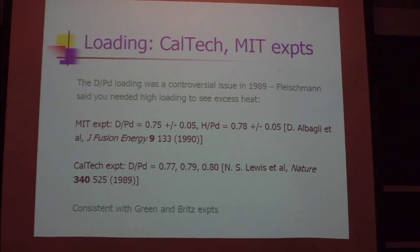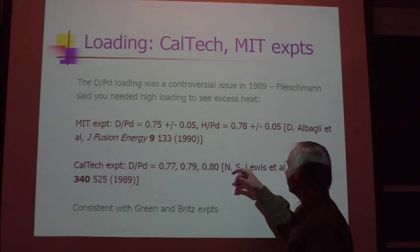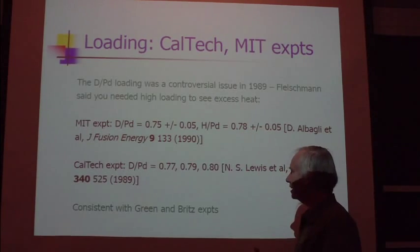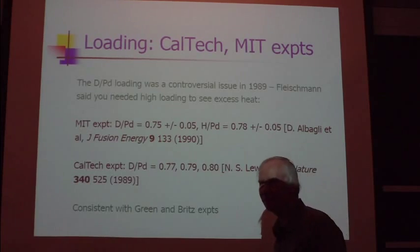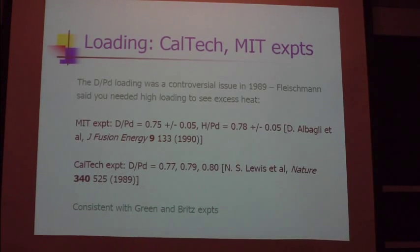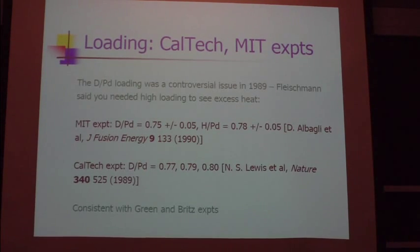Okay, now I'm going to come back to the cold fusion experiments. Yesterday we had some data points for some negative experiments, things that didn't work. At MIT, for their heavy water experiment, they got a loading of 0.75. For the light water, they got a loading of about 0.78. The CalTech negative experiments reported loadings between 0.77 and 0.80. We argued that those loadings were too low to make things work, and we'll argue that some more today.